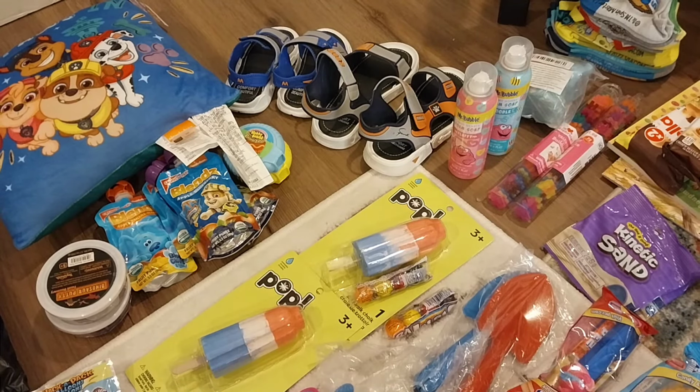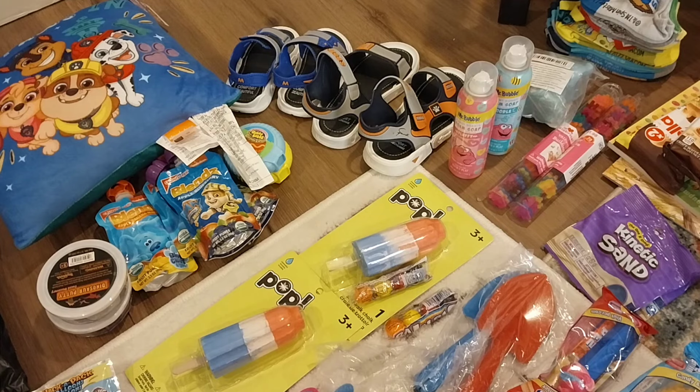Okay, so for the most part, both of the boys got most of the same thing. So I just thought it would be easier to go through what I'm getting both of them instead of doing one bucket at a time. I know this is a lot less than I would have loved to purchase for the kids, but I know that we're going to have to spend a lot of money to get this new house ready. So I had to stop buying for Easter. But okay, let's jump right into it.